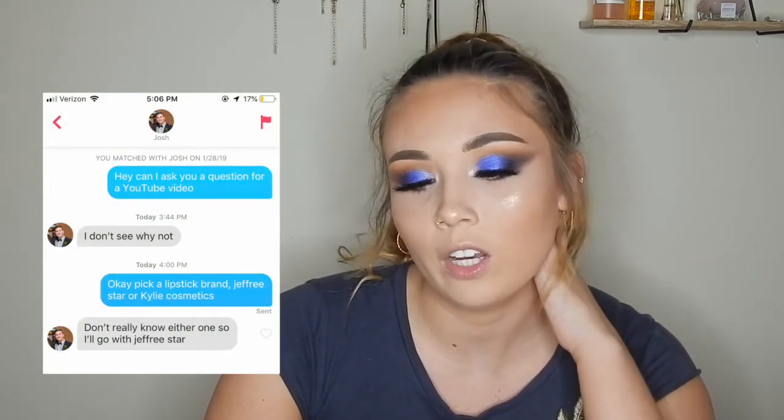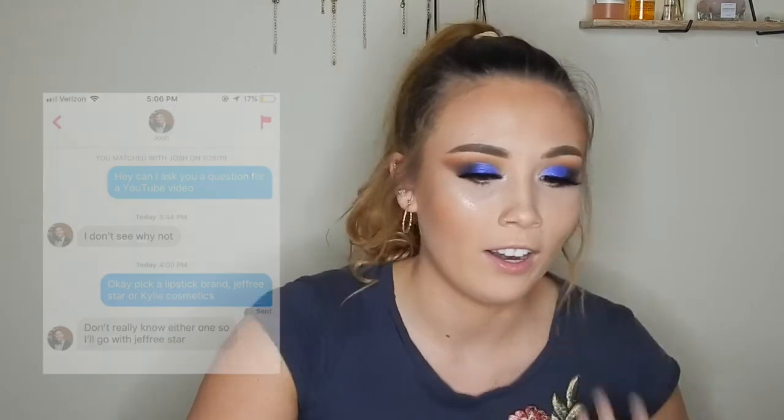Okay, so next up is lipstick, and we asked Josh what type of lipstick we should do. His choices were the Jeffree Star lipstick or Kylie Cosmetics, and he said, don't really know either one, so I'll go with Jeffree Star. I only have one Jeffree Star lipstick though, and it's in the shade Hunty. It's nude. Don't know how good it's going to look with this eyeshadow look, but I guess we'll see.